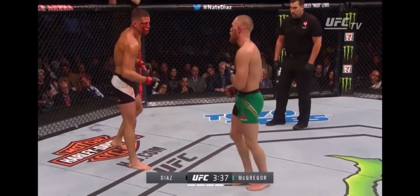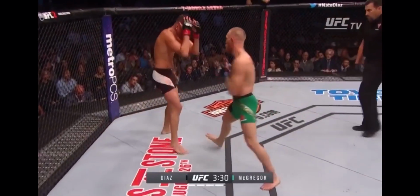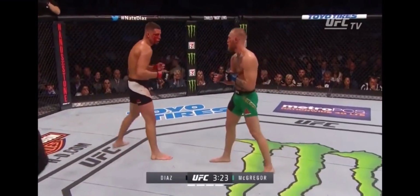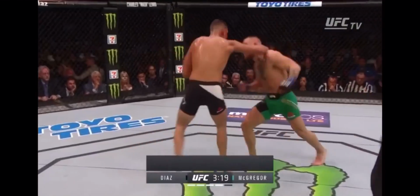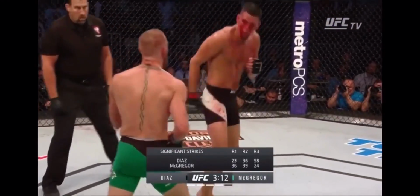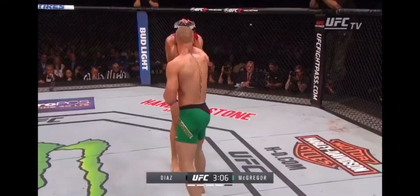Another hard leg kick. He wobbled him with that one, Mike. Good shot to the body by Conor. Front kick to the chest by Nate. Counter. Nate is bloodied up, Mike, real bad. And he just ate another hard left hand by Conor. Conor re-energized here early in round 4.